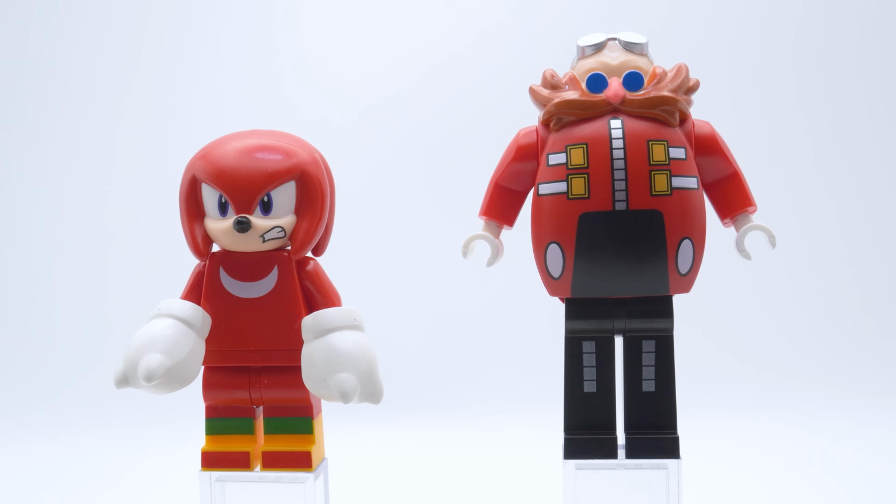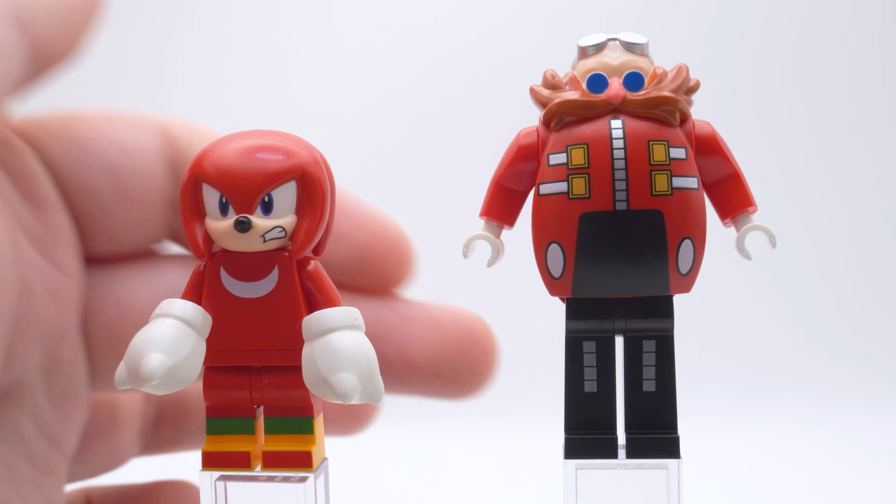And then to make him taller than everybody else, he uses the LEGO Avatar leg piece in black, which normally I'm not a fan of on minifigures just because I feel like it's a little bit awkward, but on Eggman specifically, it's perfect. I couldn't imagine doing him any other way. So yeah, great inclusion here.